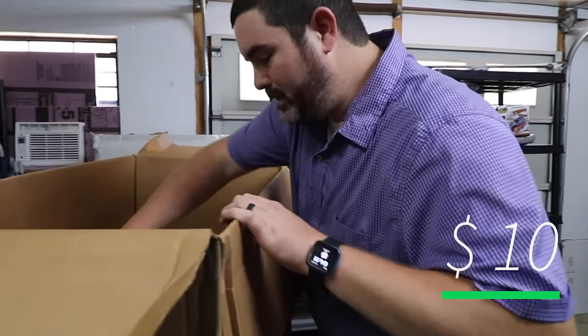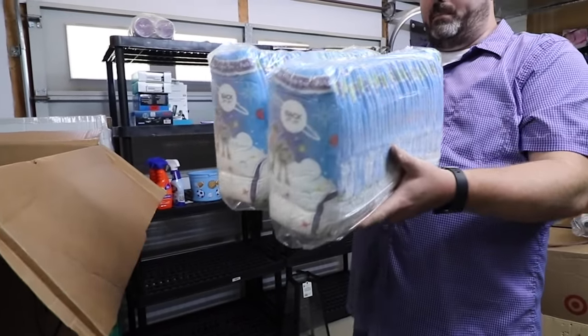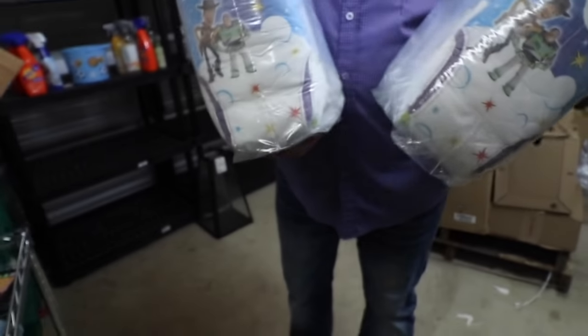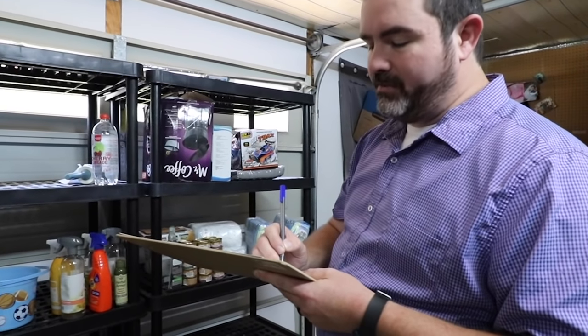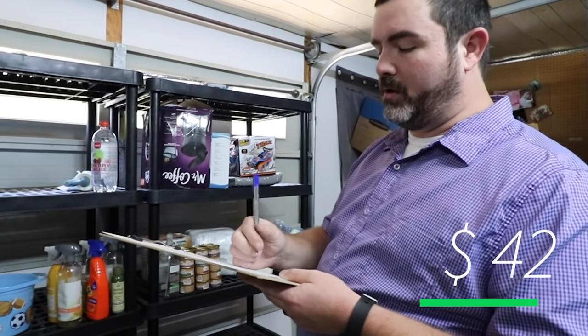And then we've got some pull-ups, Toy Story pull-ups. Nice. Size 2T to 3T. Cool. So these are an easy $10 per package also. So we got the rest of the small stuff of box number 3, a total of $42 for all that.